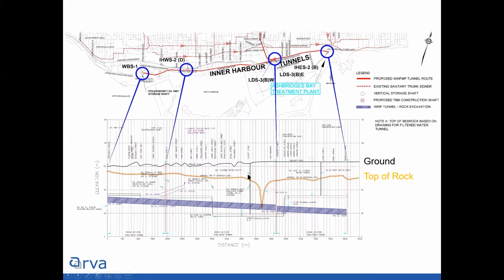And we needed to find, hopefully, any buried valleys that existed. We knew a few existed in a few places, such as the Don River, but we really needed to pinpoint those.